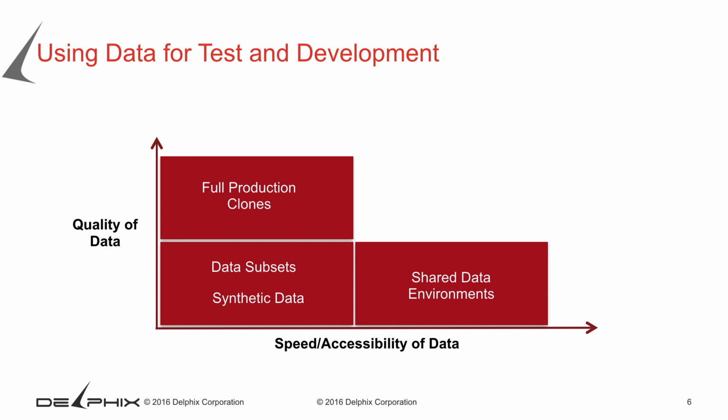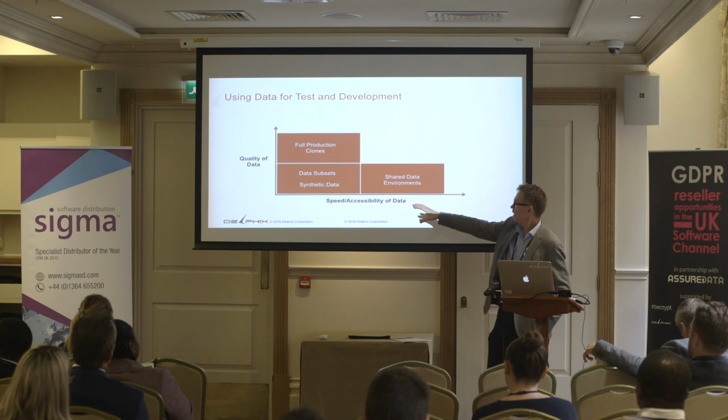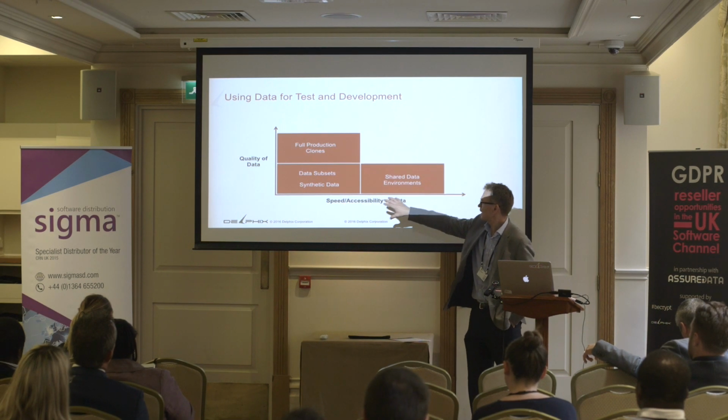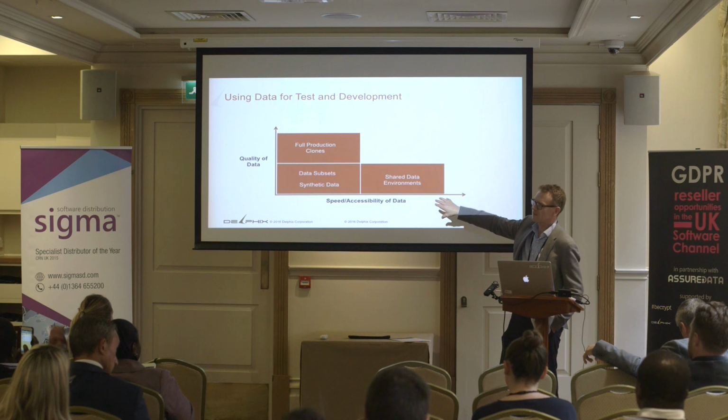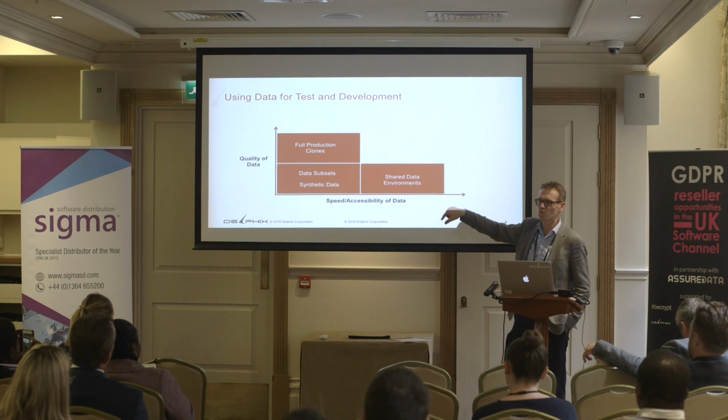You can start to subset that data, because if you're only putting out a subset of data, then you've protected all of the data that you haven't sent out. And also it's smaller and easy to work on. And if you create synthetic data, then in theory that's quite safe, because it's not real and you haven't started from production, so that's good. And then in testing land, you've also got this idea of shared data environments, which is also very good, but the problem with that is that other people use your data.